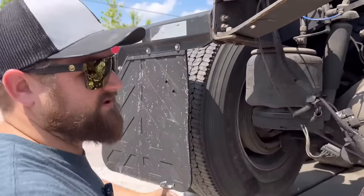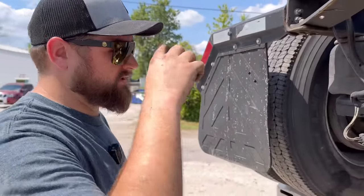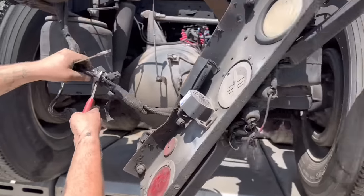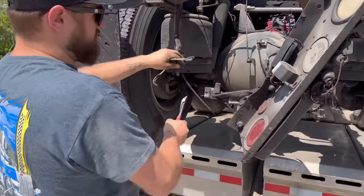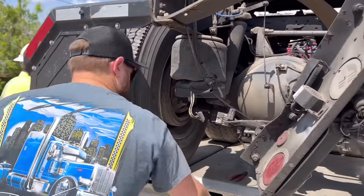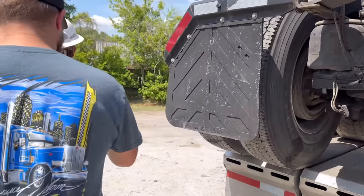So guys, they use a forklift to move a lot of this stuff around the yard. And as you can see, stuff gets broken when a truck's been sitting for a while and they don't use it. So we're going to unbolt this system here. There you go. Perfect. Thank you.